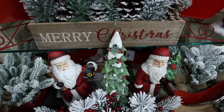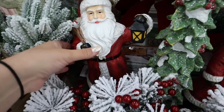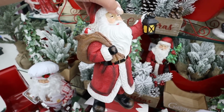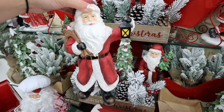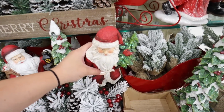And then down here, I see two Santas I'm actually really excited about. So the first one is this one, and there's a ton of texture on the coat and everything. I feel like the attention to detail was really good on this piece. He has the Santa sack, he's holding a lantern, really friendly face, and I just love all of the texture. This is $25.